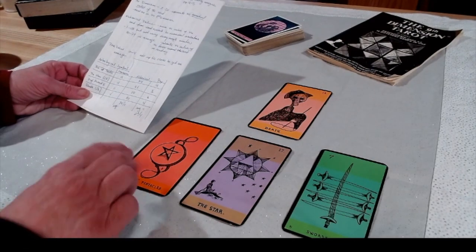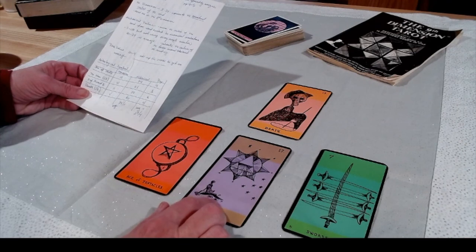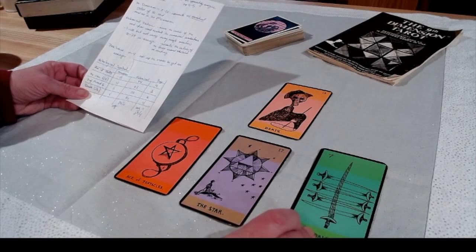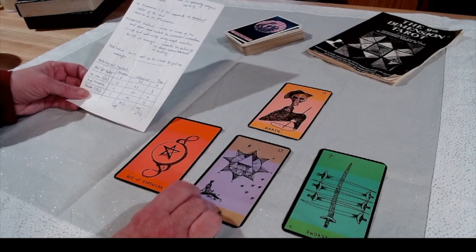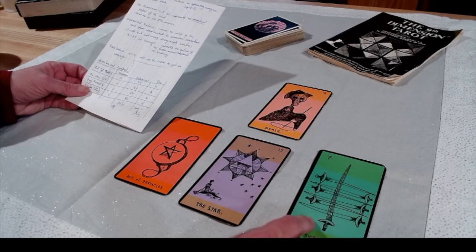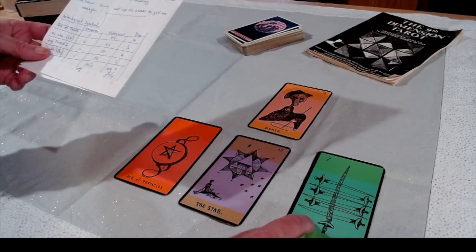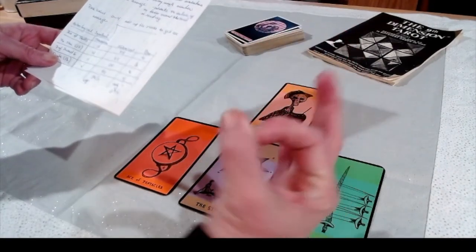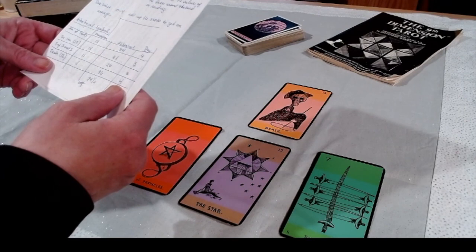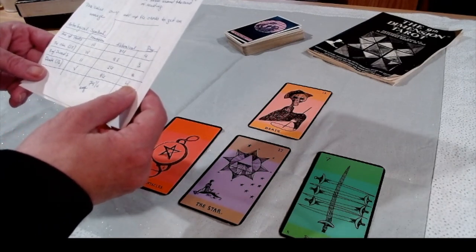Where were we? Has a par value of 4. The Star is on the 4th dimension, has an alchemical value of 91, par of 3. Here we are. The 7 of Wands is on the 2nd dimension, has an alchemical value of 26, so you can see it's much lower. Its par value is 0. Death is on the 5th dimension, alchemical value of 96, and a par value of 4.